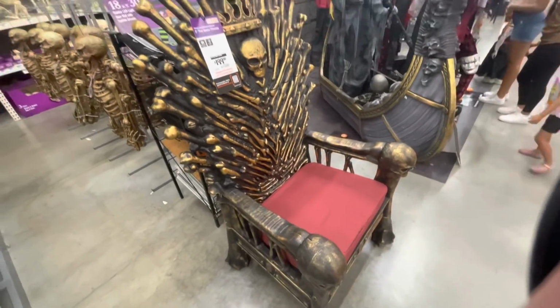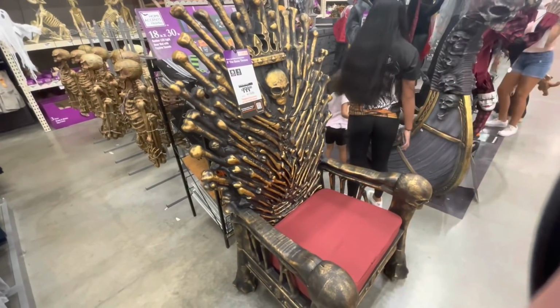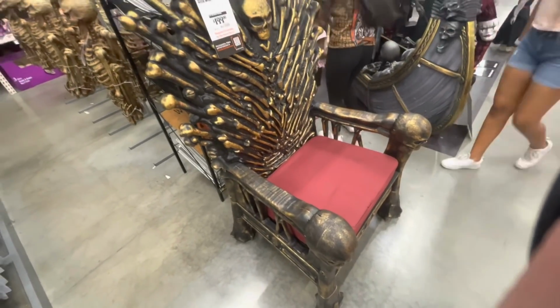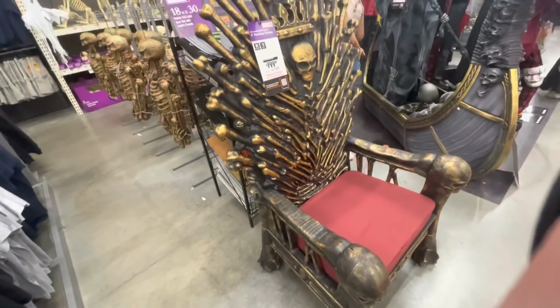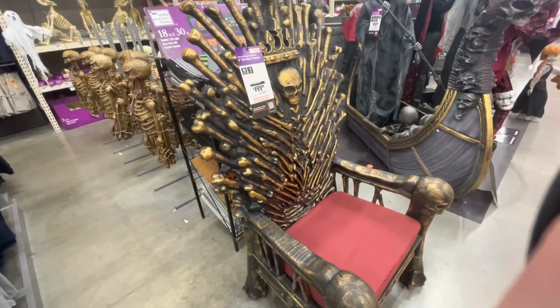This is a few years late to really capture the whole Game of Thrones thing. But I mean, a throne of bone, 5 foot tall, $199. And I thought this was going to be a lot cheaper than it looks. It's fairly sturdy. I mean, probably not sturdy enough to hold me. So that's probably not going to happen. But, you know, sturdy enough to hold a skeleton or maybe a normal sized human.